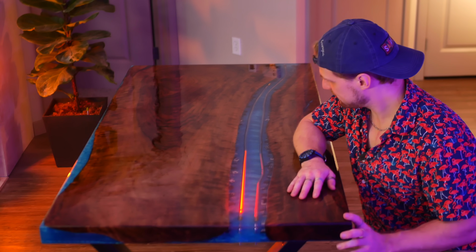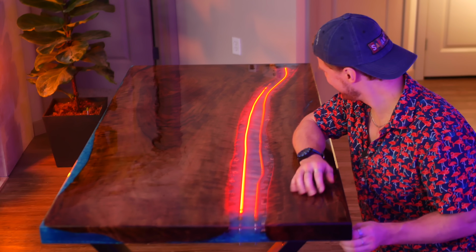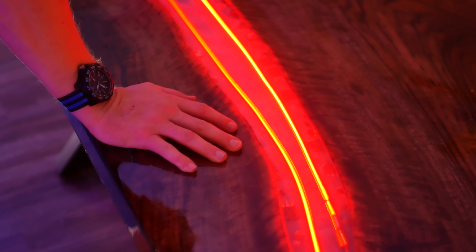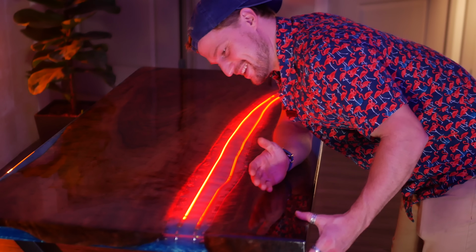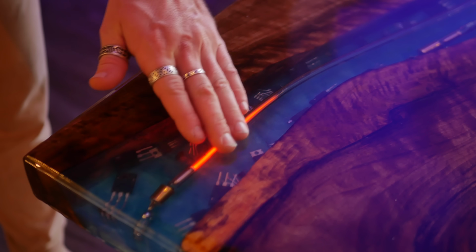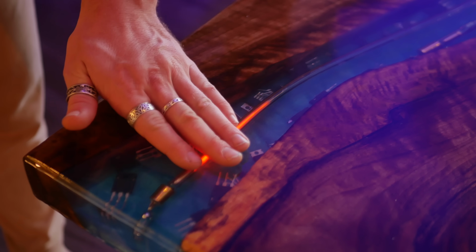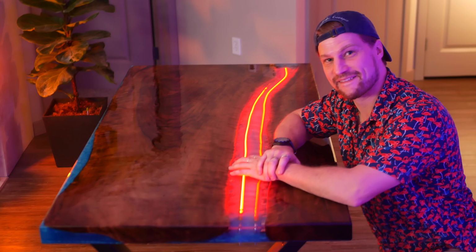Let's do this. Oh! Yes! That is incredible. Wow. That is perfect. Absolutely perfect. The table had really come alive and was even more responsive to touch. Check this out. It's super sensitive now, and you can pretty much just draw with the plasma. Oh, this is exactly what I've been going for.